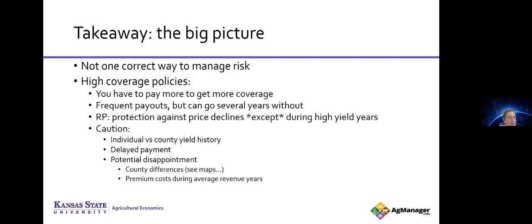And also just some cautions. Again, what's your farm level correlation with the county yield history? Farms that are widespread and have a large amount of acreage throughout a county might be better off. That delayed payment might be an issue. Also just some disappointments. If you go back and look at those maps, there can be pretty different experience with ECO payouts from one county to another county. So like ARC and PLC, it's definitely a situation that I'd expect to at least cause some frustration. Another thing is those premium costs during average revenue years might seem pretty high. So it's something to factor into your decision making.